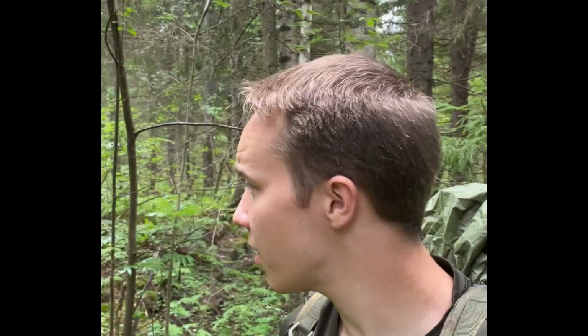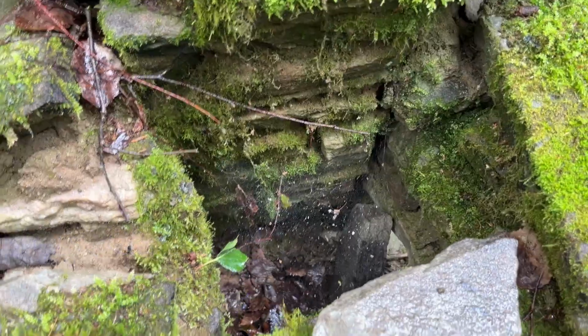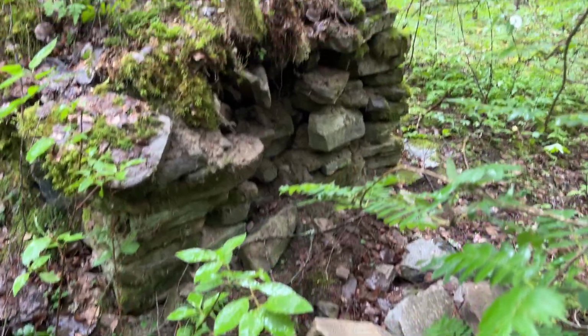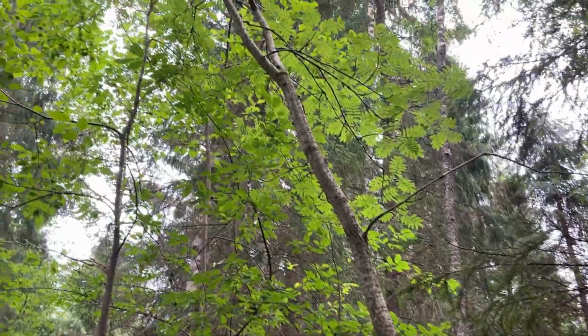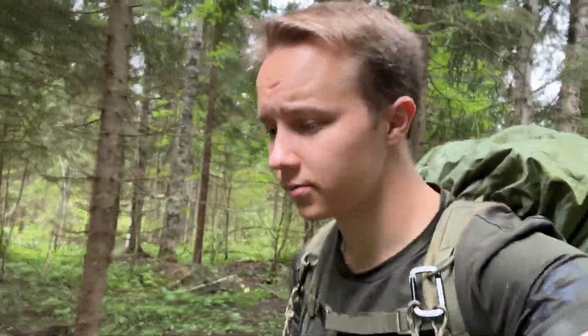So here we have the remnants of a fireplace and a chimney from the 1620s. So that pile right there, an old oven, just older than, well, the United States, for example. So, yeah.